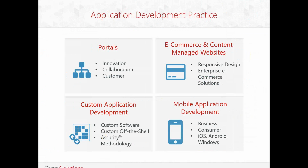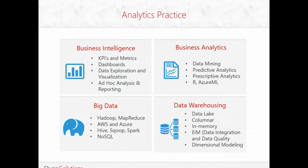Our application development practice develops solutions that are custom and help differentiate our customers from their competitors. We provide solutions on portals, e-commerce, and content-managed websites, custom transactional applications, as well as mobile applications for integration with back-end systems. We've been doing custom application development since our inception in 1988, and it's one of our core practice areas. Our analytics practice helps deliver information to decision makers throughout your organization so that it runs better. We can help with decision making by not only looking into the rearview mirror, but also looking forward into the future by leveraging predictive analytics and data mining techniques.